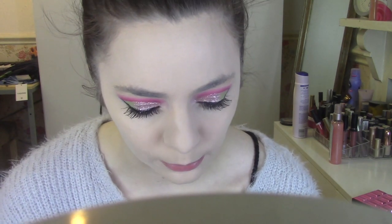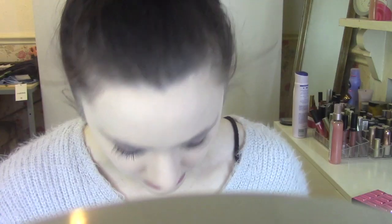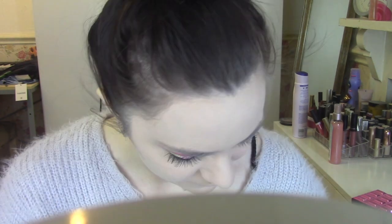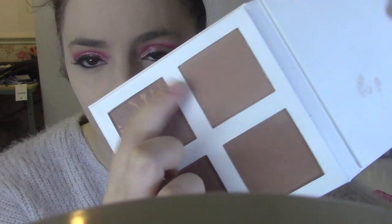Okay, so for bronzer, I've got this guy from Revolution Pro. This is the Revolution Pro 4K bronzer palette in Cool. There is a warm one as well, but these shades looked a bit better for my skin. It's described as cool, but when I'm looking at this, they all look pretty warm to me. I think I'm going to use the shade up here in the top corner. I feel like that one looks like it's the lightest one.